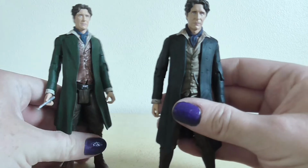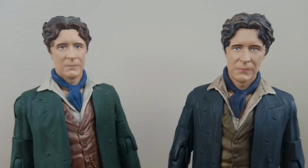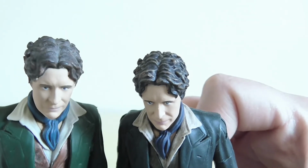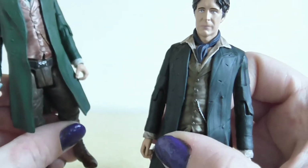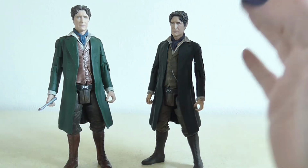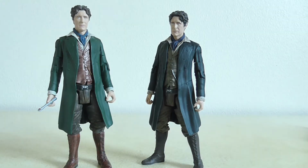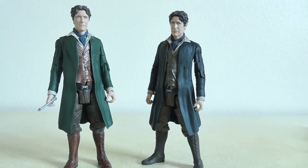The face paint apps. This one is slightly better. Look at it with my actual eyes. There's not a lot in it. This one, the paint apps on the hair are more distinct. This one's more homogeneously brown. There's less difference, less contrast, I think is probably the word I'm looking for. So, detail-wise, it depends on if you're wanting paint detail. This one is slightly better. The accessories detail, this one is slightly better.